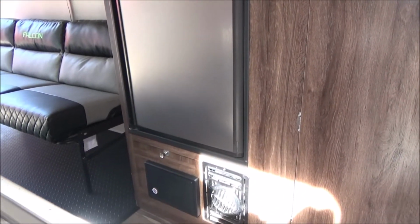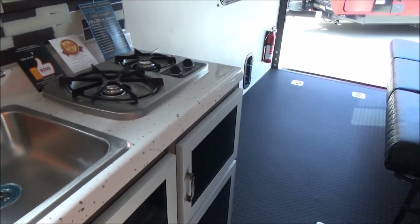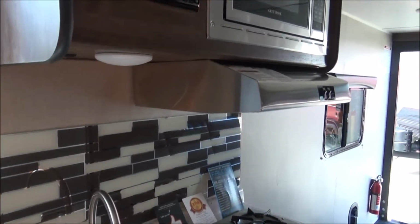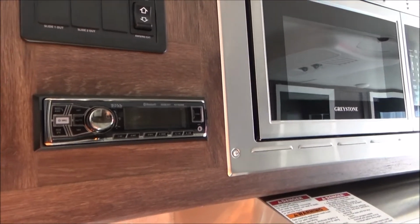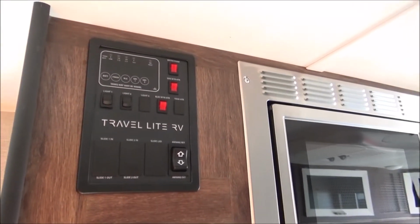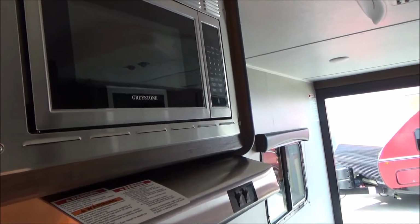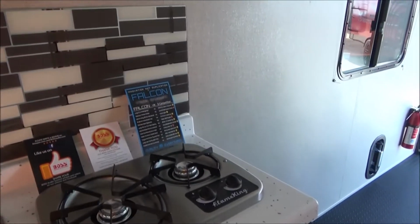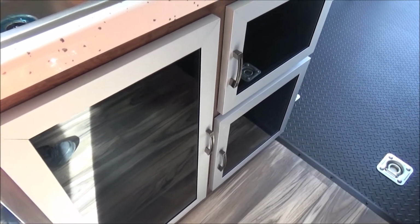There's your battery cutoff switch, the silver knob that is right below it. There's your furnace. As we turn, you have your granite coat, one-piece countertops with real glass brick backsplash. Here is your Boss stereo system that controls your indoor and outdoor speakers. There's your control center, which controls your power awning and all of your lights and water heater and water pump. There's your graystone microwave, two burner stove. Nice cabinet doors with an aluminum frame and glass inlay.